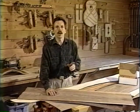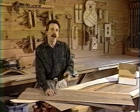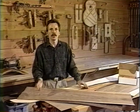When I've decided what I want and how much, I always buy extra. For example, let's say I'm making a cabinet with 4 sequence-matched doors, and each door will have 4 pieces of veneer.